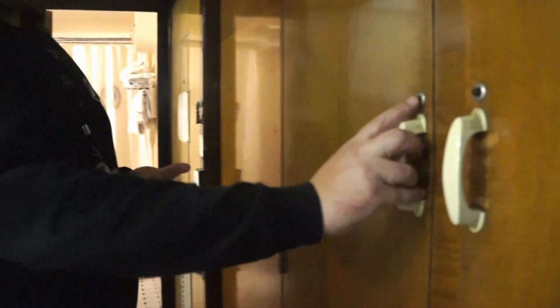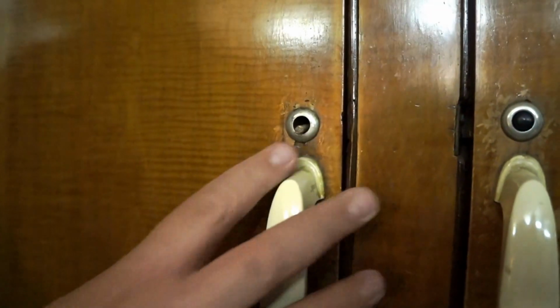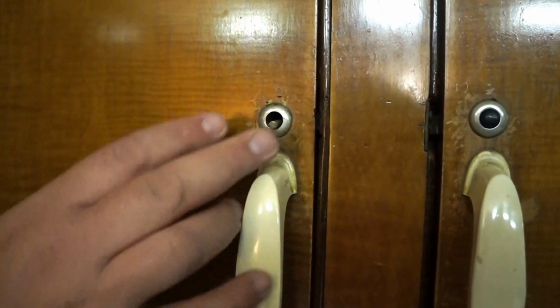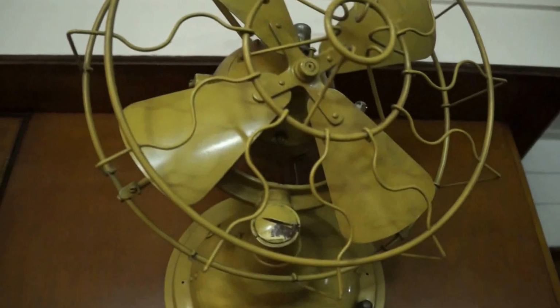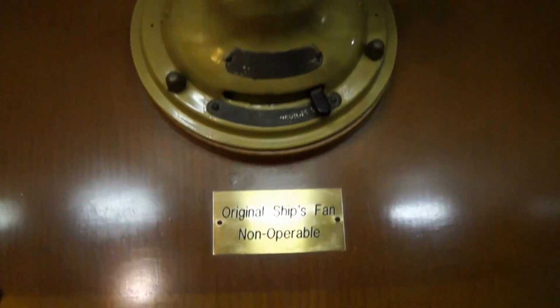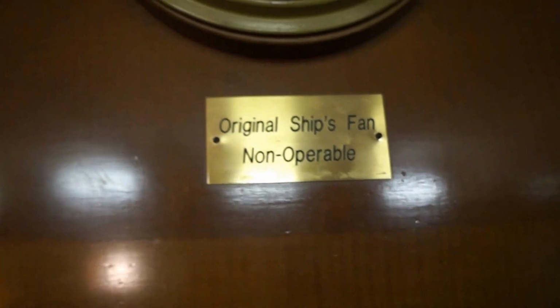So that's a problem. The other thing is, if we look over here, there's a lot of things that are just kind of flawed and not in a cool kind of historic way. So if we look up here, this is really cool and historical, this old original non-operational fan. But there's just a lot of things that aren't cool in that way. The elevators themselves are fairly dilapidated looking.